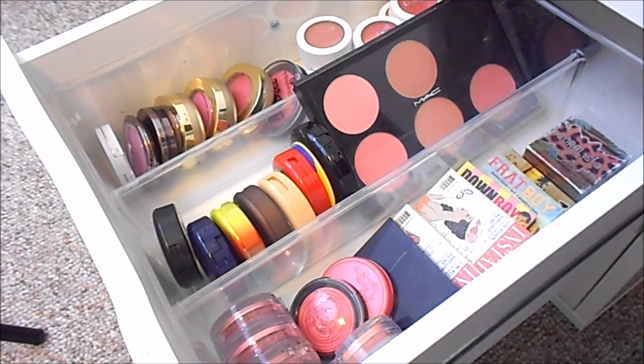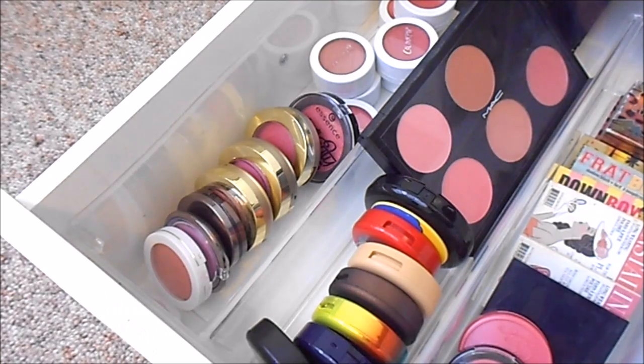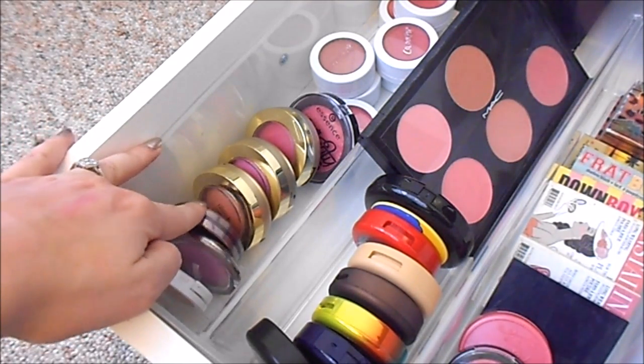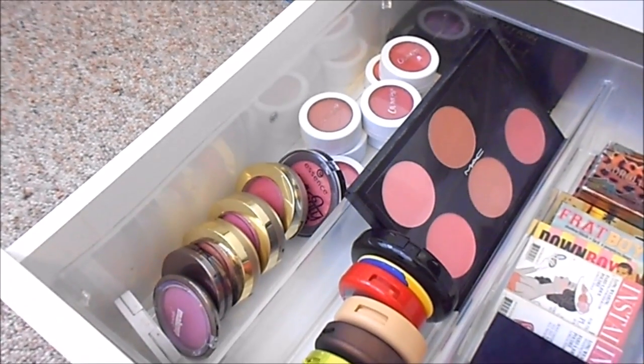So next we have the second deep drawer, which is where I keep all of my blushes. I organize my blushes with another of the Walmart 3-section deep drawer organizers. I have all my blushes separated by drugstore, MAC, and high-end. For my drugstore blushes, I have some from Sonia Kashuk, Makeup Geek. I have a few from Milani, Essence, and then I have a bunch from ColourPop.